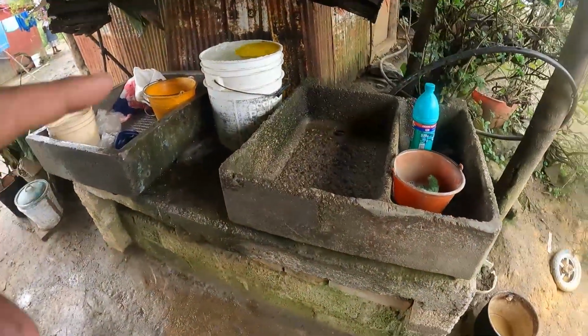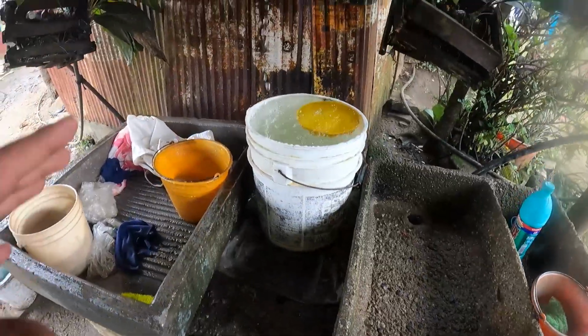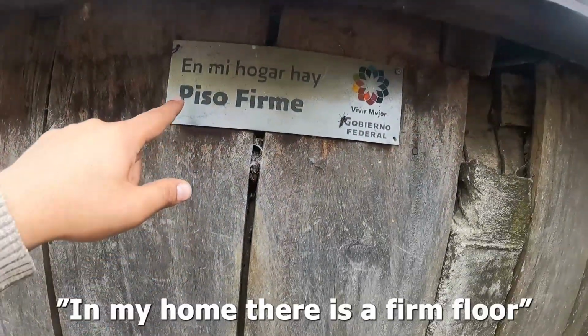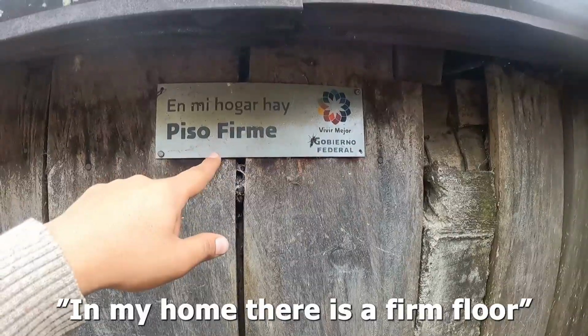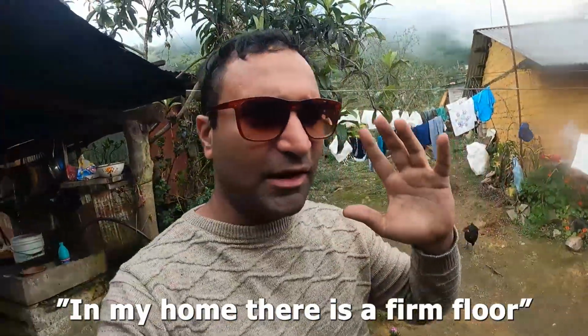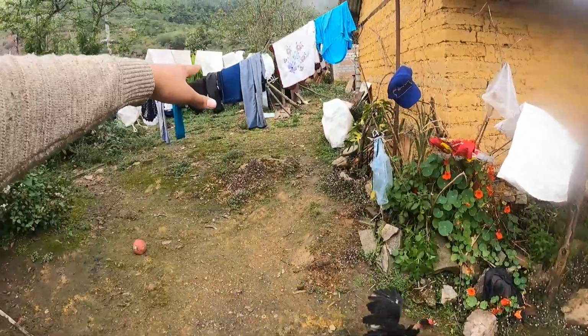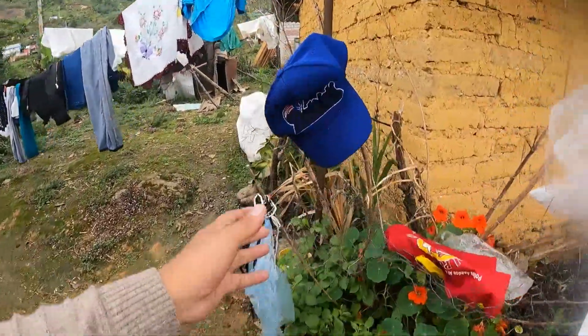And this is the front yard of the house. Let's check it out. So this is where they wash their dishes, their pots and pans. They also wash their meat and their food over here to take off any residue. And over here, they have the chickens roaming. This house is made of wood. And I don't know what this says. This is my hogar. I'll translate it later. But this is their front yard. We got chickens roaming, clothes hanging up. We got a Patriots hat.